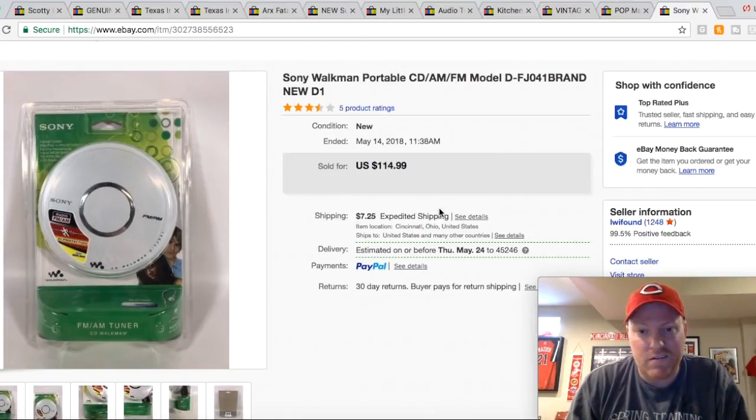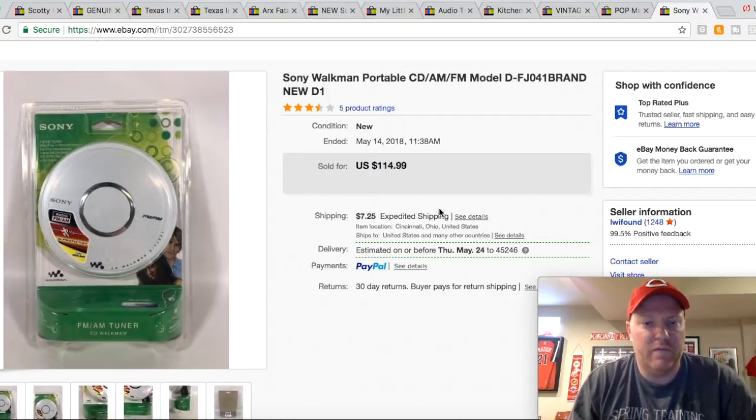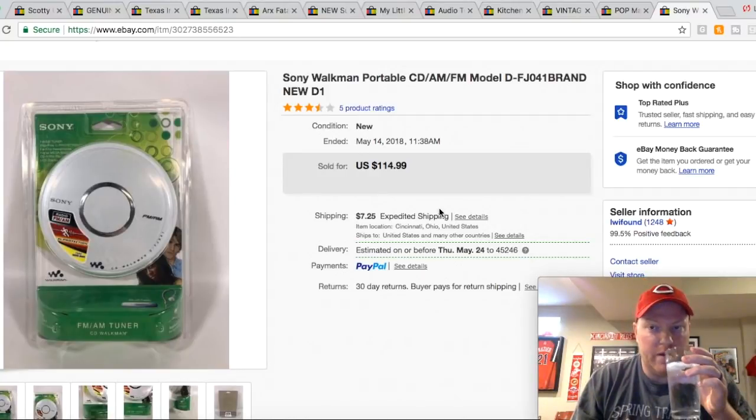I think I might have undersold it, to be honest, maybe by like $5 or $10. But I got $1 into it. I'm happy to get $115 plus shipping. I just don't want to sit on stuff for a month to try to get a little bit extra. I'd rather flip it and go make money with that money.